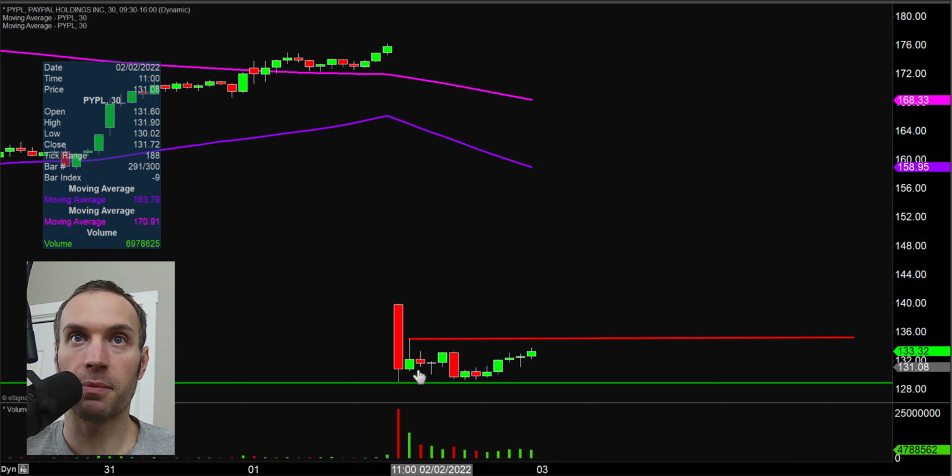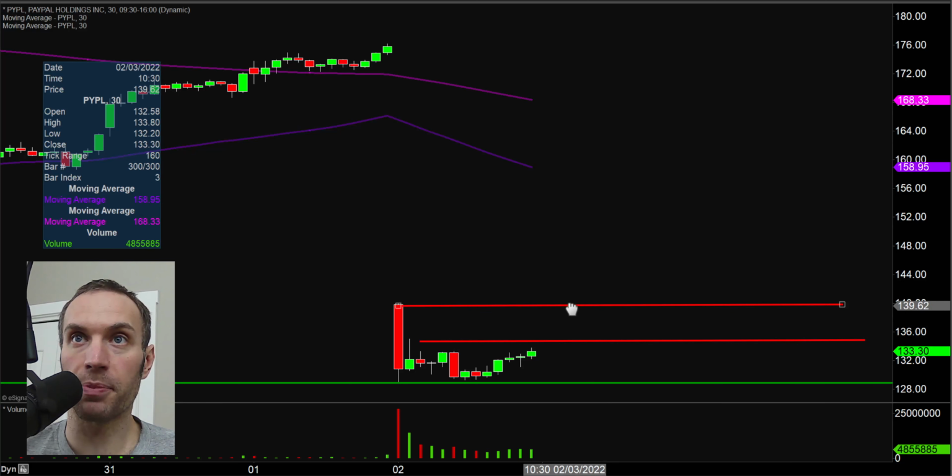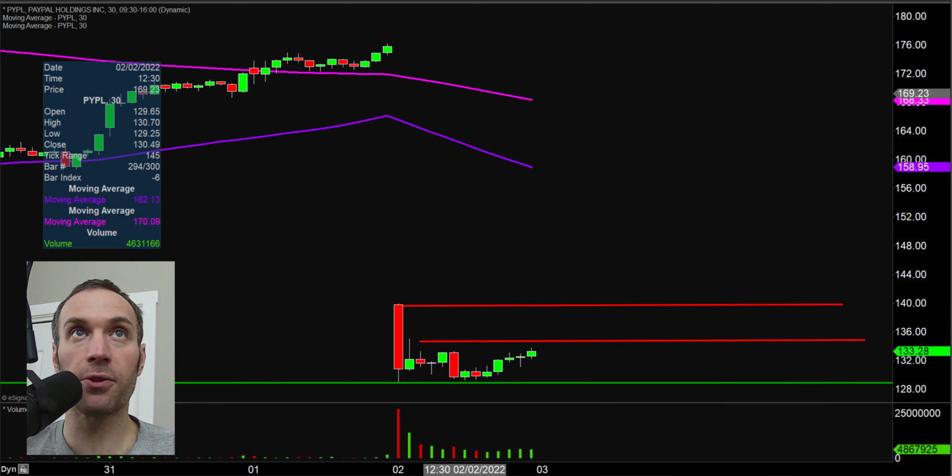So the next level here that I'm very curious about moving into the next few days is right up there at, let me make sure I get that level right. Oh, wow. 135 on the dot. So 135, very interesting level. And if 135 can be broken, the next level would be right up there around the 140 mark. But yeah, there's no doubt about it.